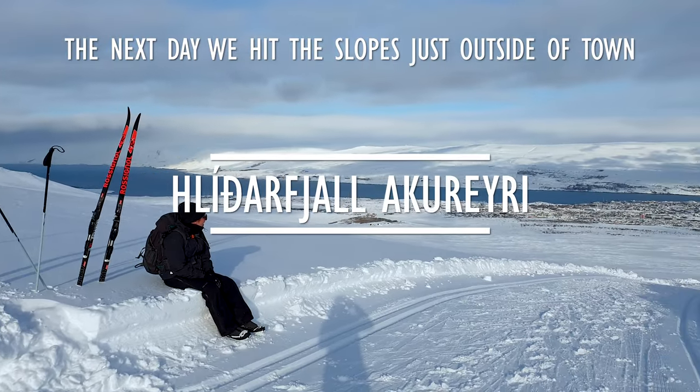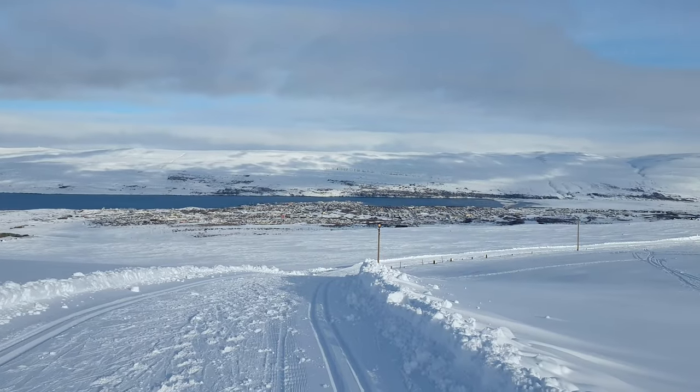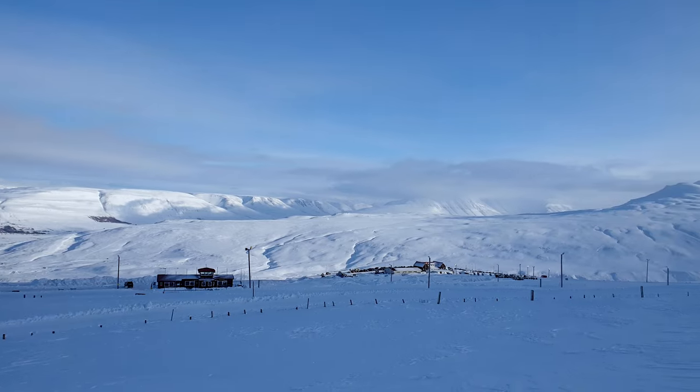Hlíðarfjall has been one of the prime skiing areas of Iceland for nearly 40 years. The ski resort is situated just 5 kilometers outside the city and offers great views over Eyjafjörður.